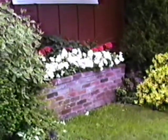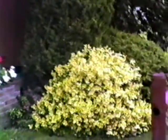And the flower box looks really good, though. We've had so much rain. The poor plants. Things never look so green. Yeah, we've got a lot of new things in.